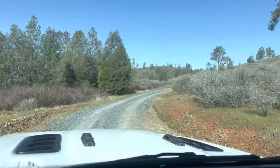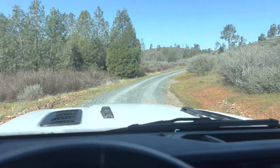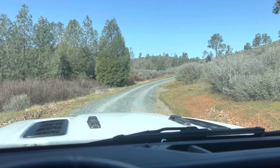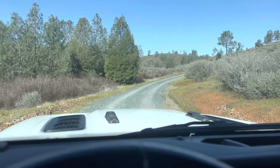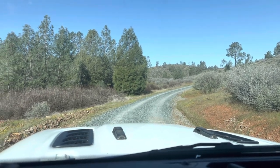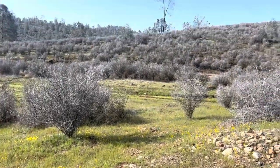So the trail starts out pretty chill, mostly gravel. And then there's some little easier rocky sections, but there's nothing too hard out here. Most four-wheel drive vehicles could do it. Stock Jeeps, I've seen Subarus. Just a nice little trail to get out and drive along, and there's flowers everywhere. Pretty nice here.